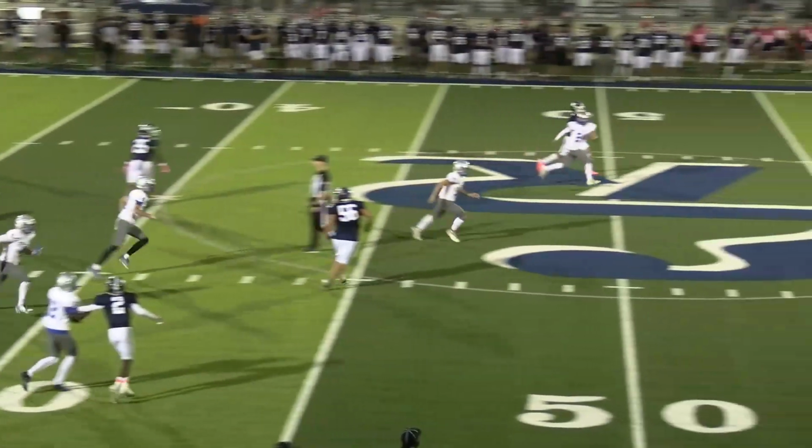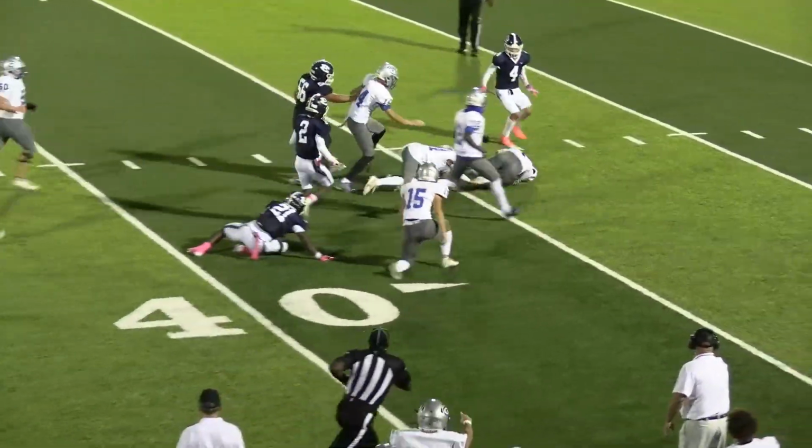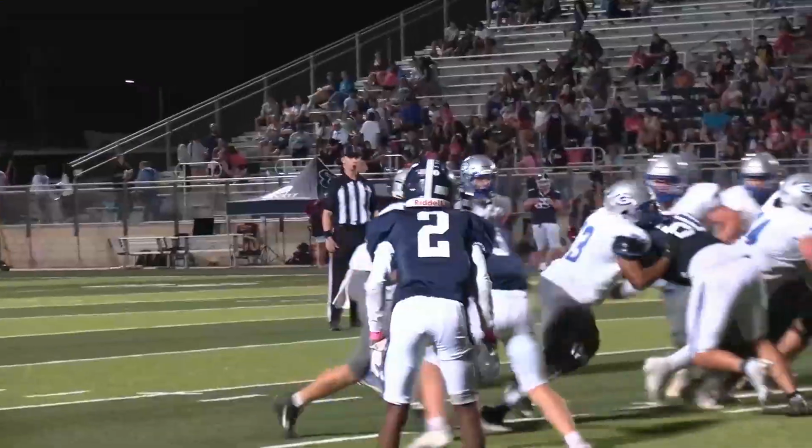Carlock, the punter. It's a good punt for the Jays. It's fielded at the 39 and hit and dropped. And Guthrie has the football. That was a clutch snap.